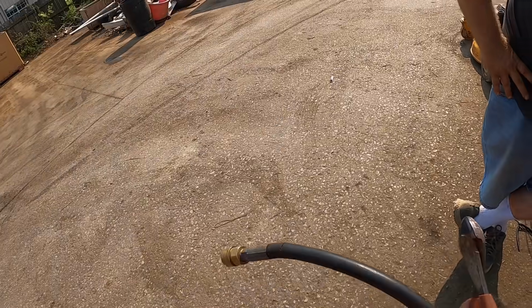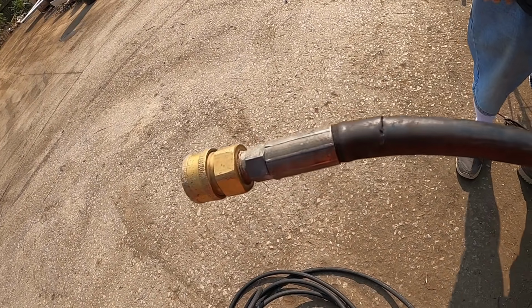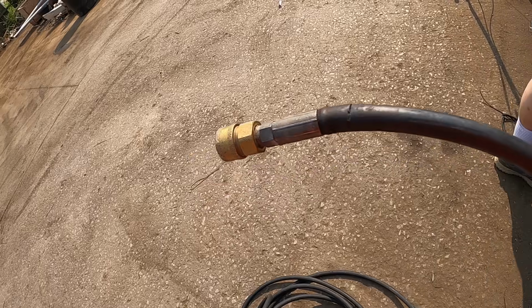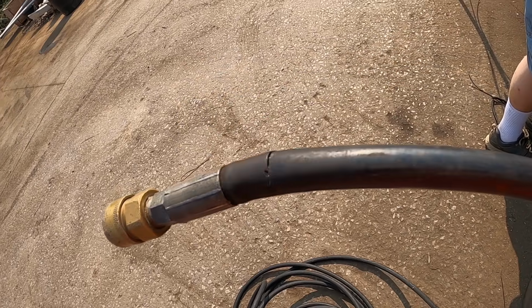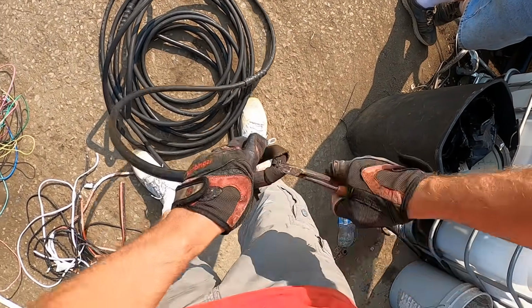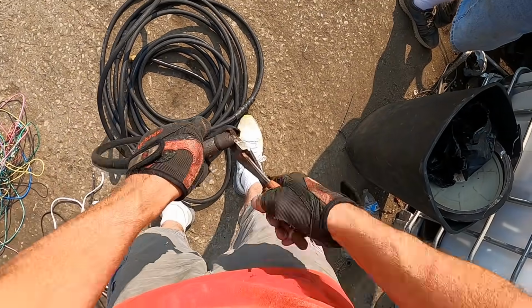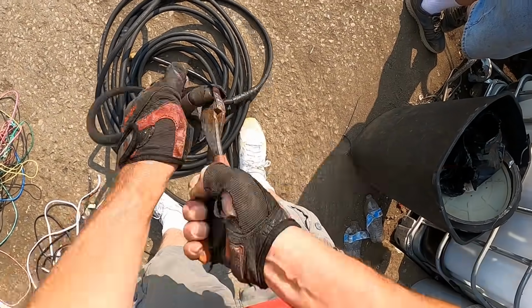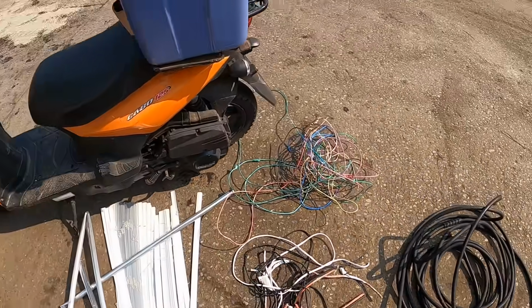What the hell, man? You want it? You already cut it. Yeah, man, I already cut it. I think it was already damaged. Yeah, it was my bad, man. It's still got the steel inside. You know, it'll probably leak, won't it? I think it'll leak. I'm gonna try to cut it off there. You don't want it? Gotta take some bolt cutters or something.